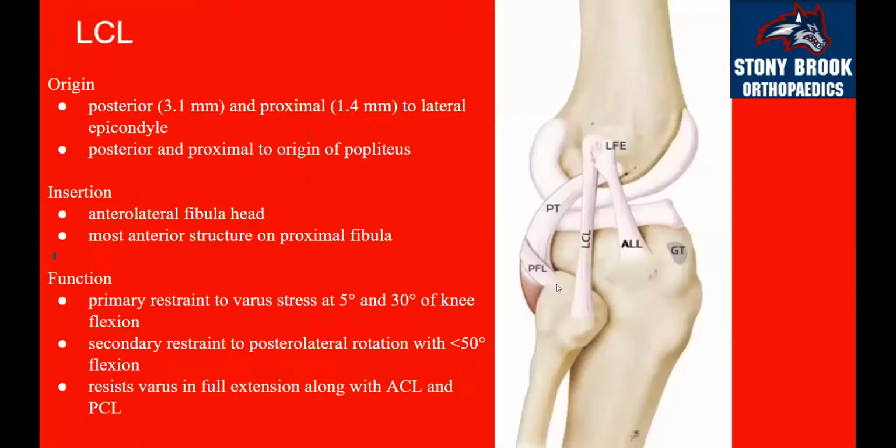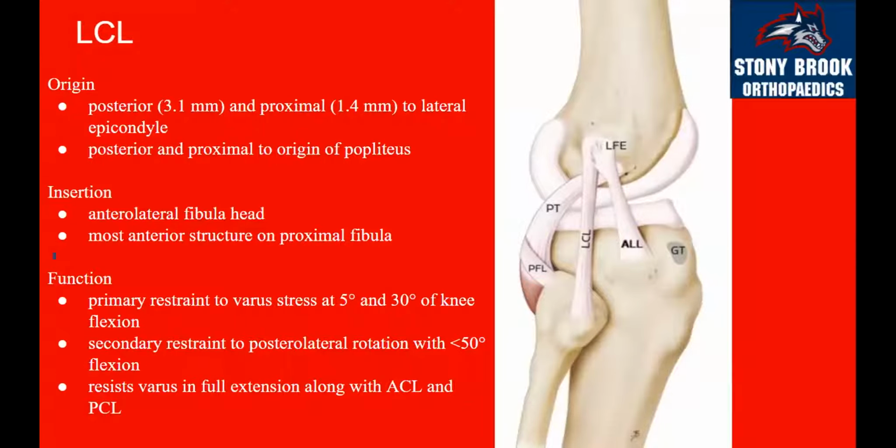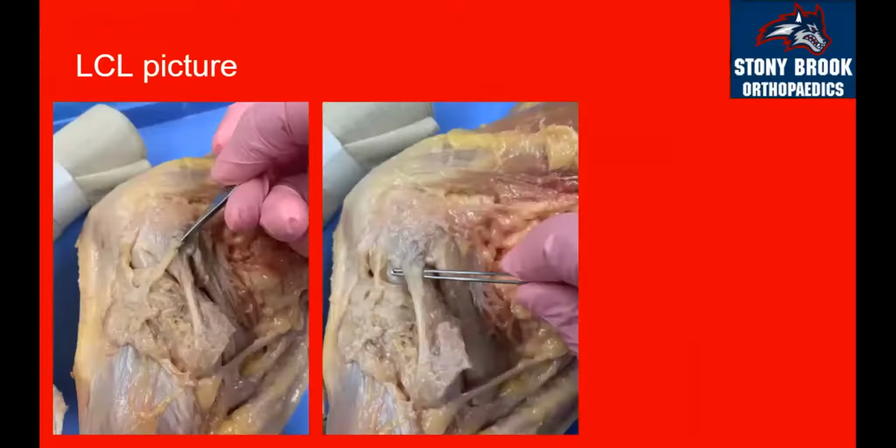Oh, I went forward, there we go. And its primary function is to be a restraint to varus stress at 5 degrees and 30 degrees of flexion. It also provides a secondary restraint to posterolateral rotation with less than 50 degrees of flexion, and it resists varus in full extension along with the ACL and PCL.